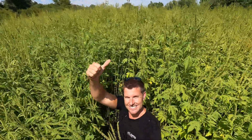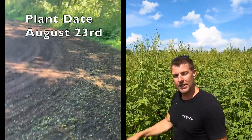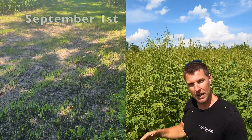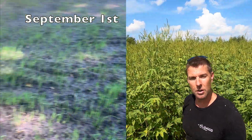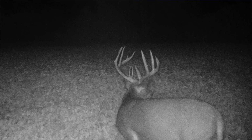Here we go. Put it in that last week of August. That way it's nice and tender, 6 to 12 inches come that last week of October, first week of November, when your best opportunity at a big buck is, in my opinion. So we're gonna turn this into a beautiful oats food plot. Here we go. Fall food plot time.